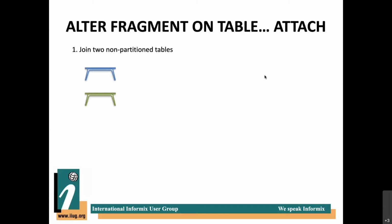We can also use alter fragment on table attach, and this is more flexible than you might think. I used to think this was just for warehouse operations where you might have a table with lots of data in it, and you perhaps want to have a rolling window, so you would detach data that's over, say, 12 months old, and move it to another system perhaps. But you can actually use it as well to maintain your system and do general DBA work. So there's a few things you can do with it.